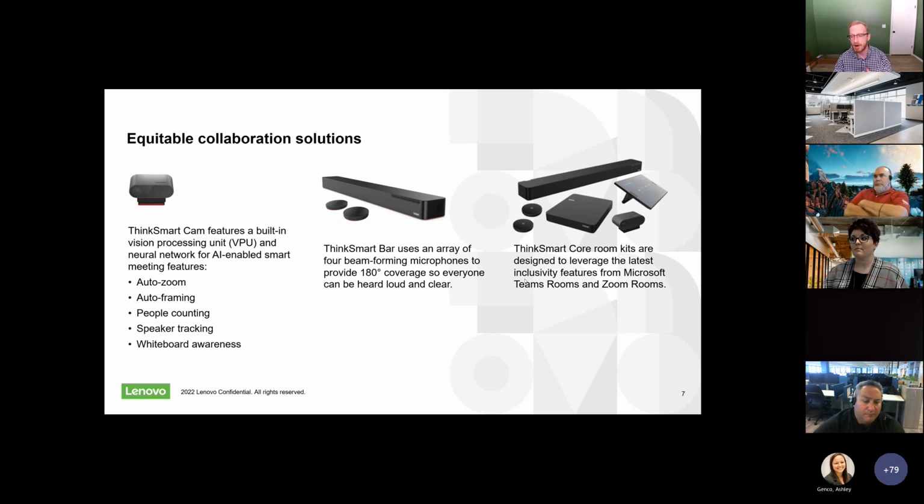Our ThinkSmart Bar provides 4 beamforming microphones for crystal clear audio capture, so everybody in the room is heard, as well as really high quality audio projection so that everybody in the room is able to hear those who are participating from a third party location.